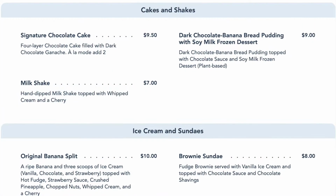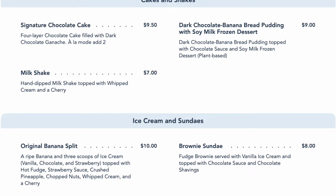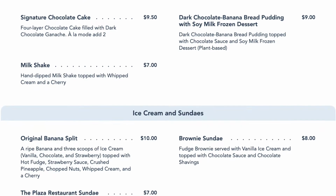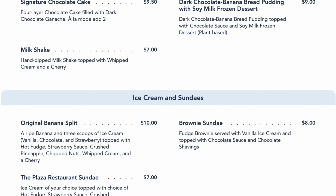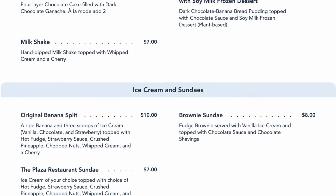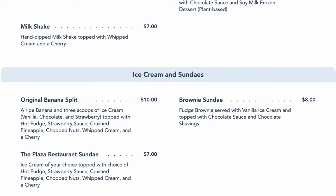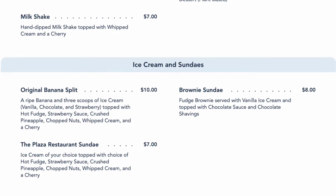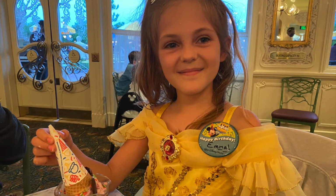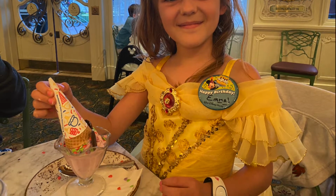To save room for dessert, because they have some amazing sweet treats and ice cream here, including the signature chocolate cake, milkshakes, banana split, brownie sundae, and the Plaza sundae that comes with your choice of ice cream and toppings. There are also a couple of fun dessert items in the kids' meals, as well in the side selections, including the cookies and milk and the Mickey Lodian, which is a fun treat with a scoop of ice cream, Mickey ear cookies, and an ice cream cone hat.